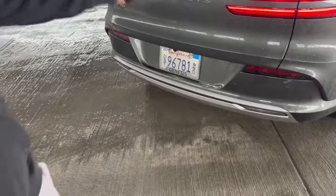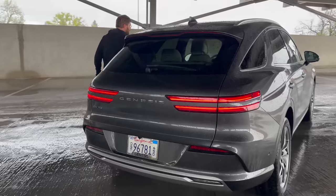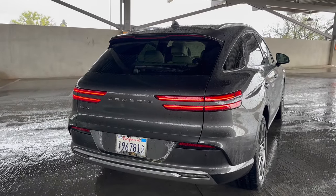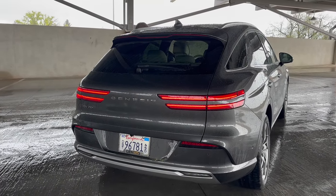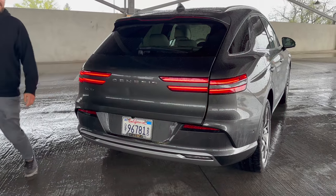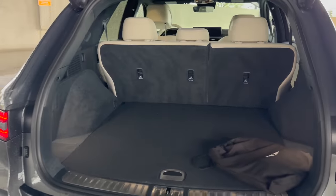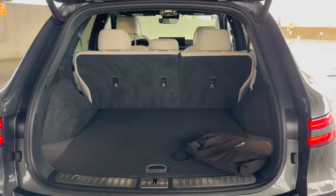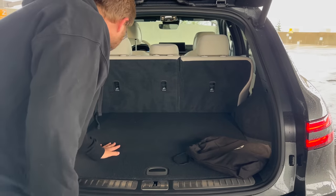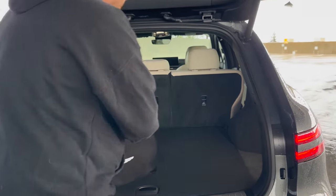The car is on, which is probably why the trunk won't open. So let me shut this thing off, and then we can open the rear trunk. So car is off, hold the trunk button down. There we go. So that was the problem. And up we go on the trunk. Yeah, you know, pretty spacious for sure. No issues here. Looks like we get a charging cable here.